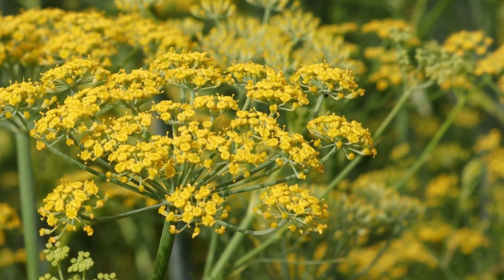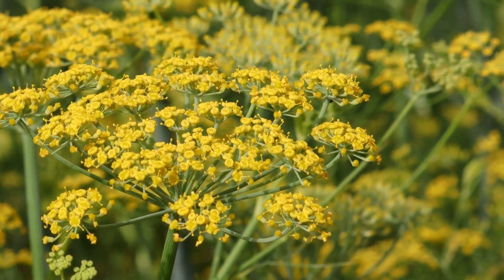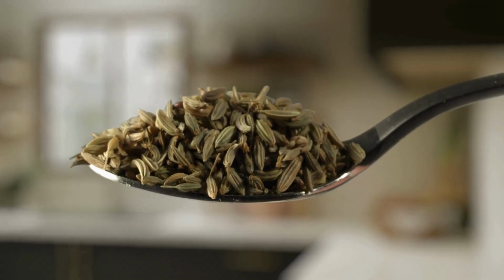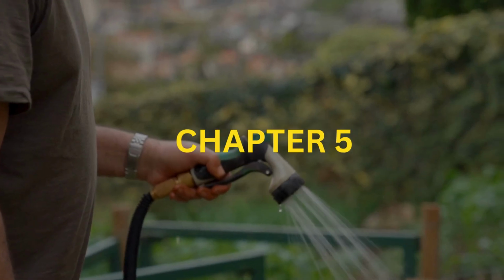4. Fennel, the herbal assassin. Why not? Fennel is that mysterious loner who sabotages everything in a 5-foot radius. It releases allelopathic chemicals that scream, "I work alone." Avoid. Grow fennel in a pot, on the porch, with a warning sign.